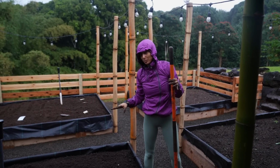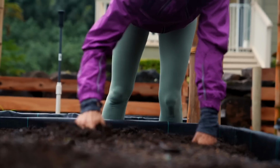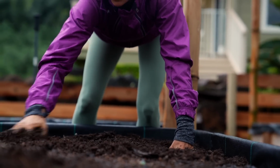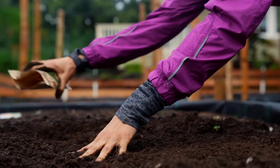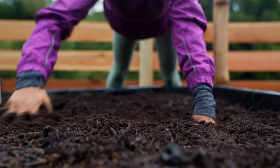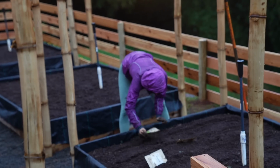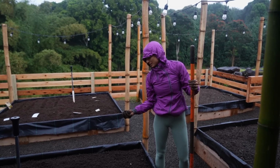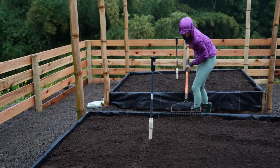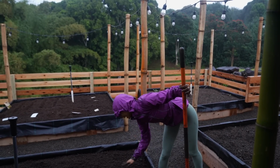I just want you all to see how beautiful and rich and healthy this soil is. So we got this soil from one of our neighbors, and it's organic soil, it's compost soil, which is the most rich, beautiful soil. Look at this. When growing fruits and vegetables, when growing anything, it's all about the soil. The quality of your soil determines the quality of your fruit, your vegetable, your tree, everything. Making sure that you have nutrient-dense soil is the key to everything, and this soil is just gorgeous. We're so happy with it.